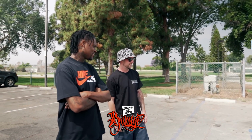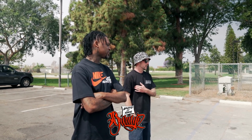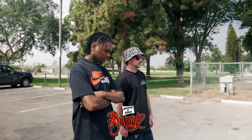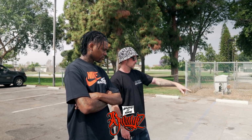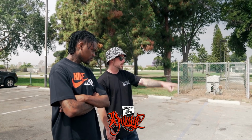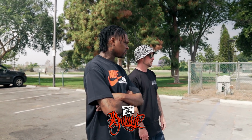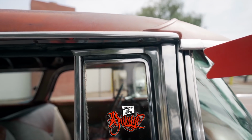Got lucky. Okay. Well, what accessories or pieces have you added to it since you've had it? So I put the fender birds on, the wraparound guards in the front, the spotlights, the visors, the gravel guards, the rocker trims, the skirts, accessory hubcaps, the viewfinder. That's pretty much about it. Sun visor too, right? The sun visor too, yeah. The OK antenna flags.